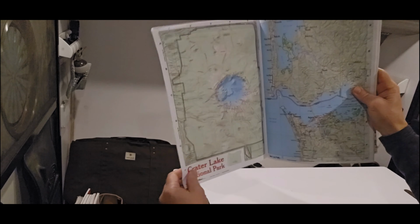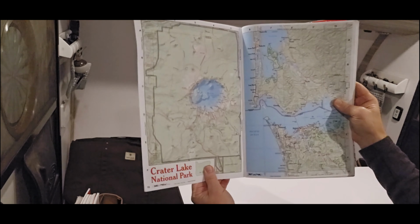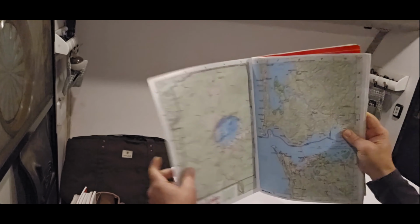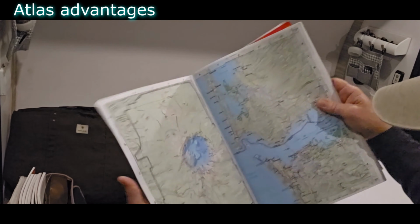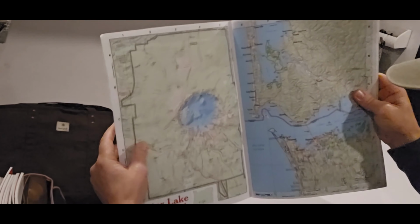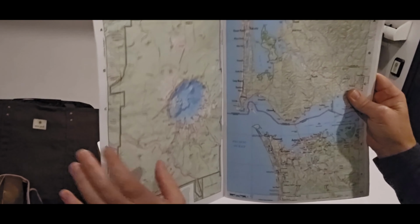But the greatest part is just the maps themselves. This has a second map of just Crater Lake National Park, for example. So if you were going to Oregon and you had this type of map, you would have all kinds of fantastic resources at your fingertips. No matter what kind of area you're going to visit, no matter if you have a cellular connection or your batteries are dead, you can still use these paper maps.